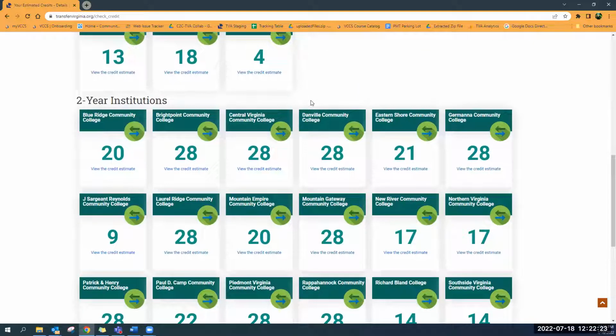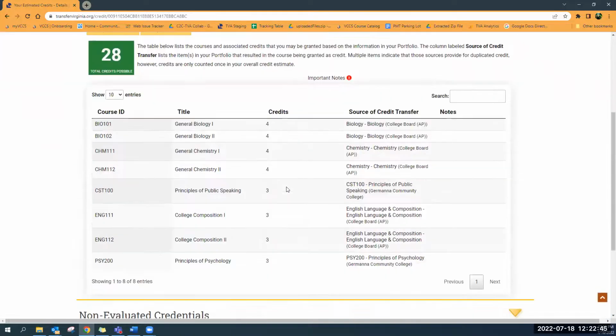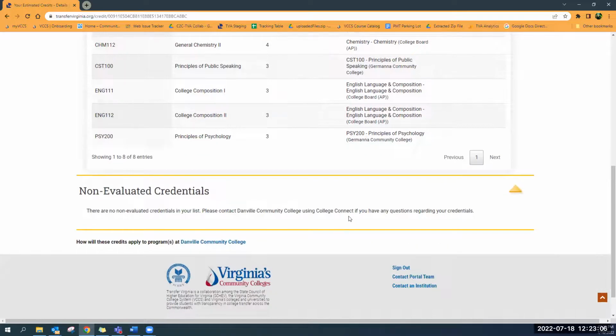So I'm just going to click on, I don't know, Danville, pick one. This is going to show how the credits are evaluated for the credits that will apply to the credentials that were in the portfolio, but also, I think just as important, what isn't showing. So right now, Danville is saying they're going to give 28 credits. It shows you AP Biology, AP Chemistry. There's a public speaking class from Germanna. There's the English class, English AP, and there's a psychology class. So Danville is actually going to award, I think, all of those credits. Yeah, they didn't leave anything off the table.